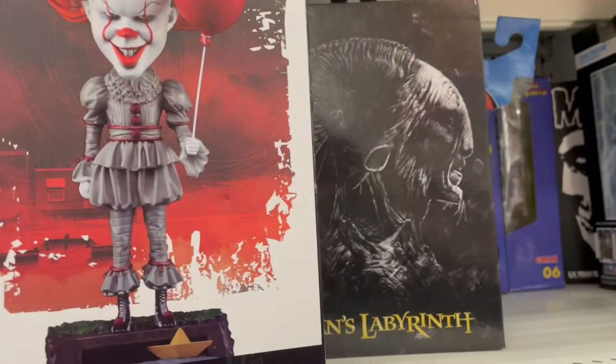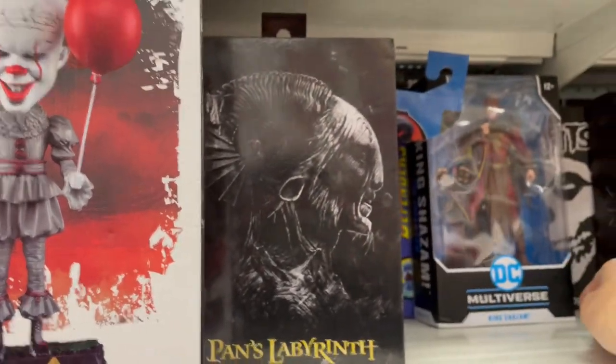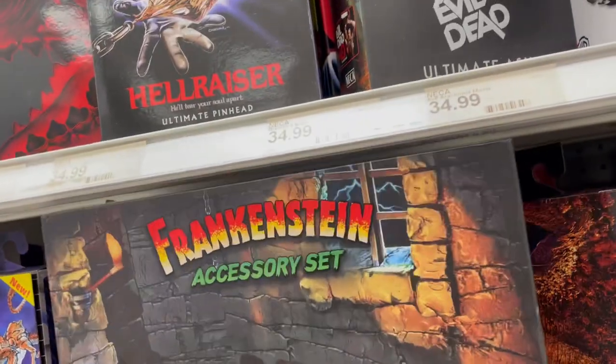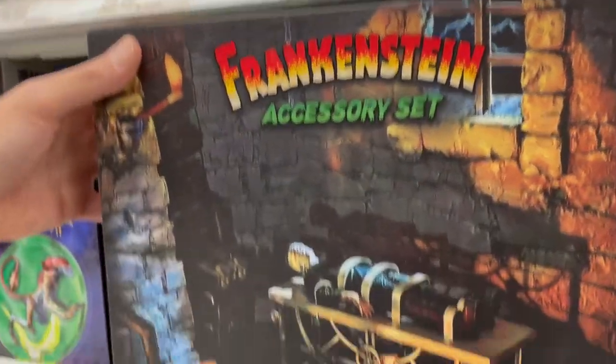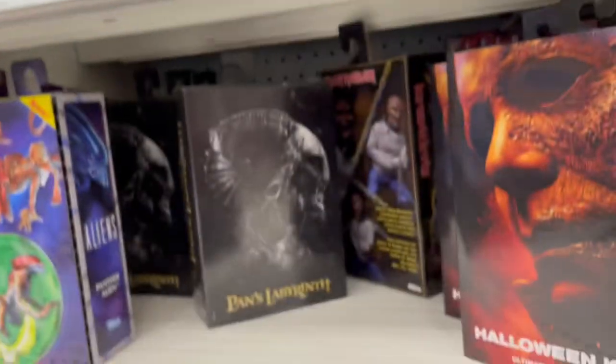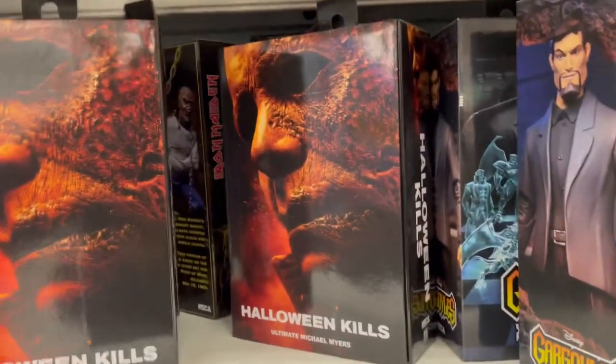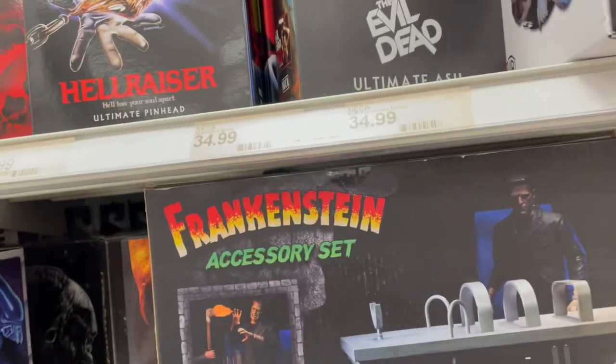Another Misfits in the back hiding. For some reason, there's a McFarlane out here. Frankenstein accessory set. That's not the Frankenstein figure. This is the Frankenstein accessory set. So, excuse me, Mr. Halloween. We need to see what's on the back to get this.